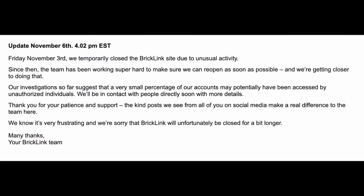I mean, that is the case with those leaks and those sets. So let's move into the last little part of this. This is a Bricklink update. I just want to read this for anyone out there, buyers or sellers, that are wondering about it. This was from last night, about 24 hours ago. They said, Friday, November 3rd, they closed it. They've been working really hard to reopen as soon as possible.